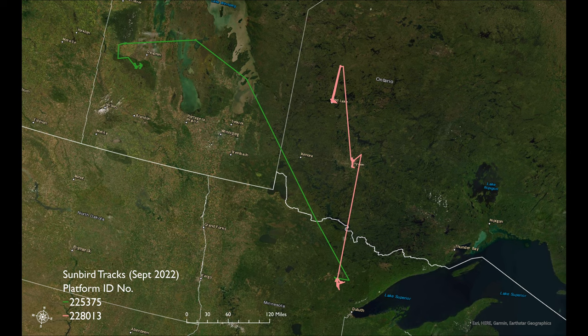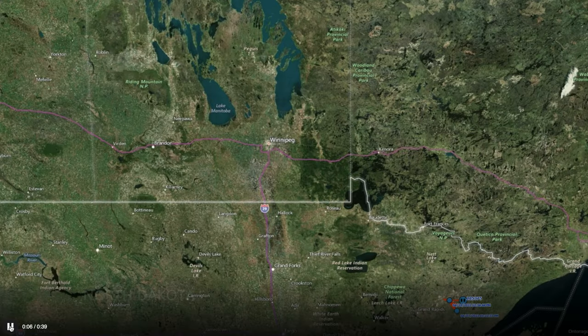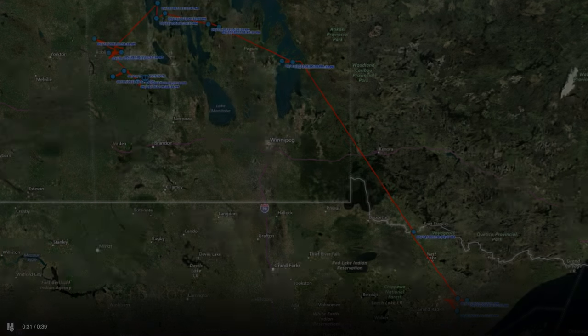The pink one ended up by Red Lake, Ontario, quite a ways north. And the green you see there, he milled around in Sax-Zim Bog and ended up going almost to Saskatchewan and ended up by Dauphin, Manitoba. Now here's the animated map for both those birds, and they both headed north of the border in early May, settling in their breeding territories by late May, early June.